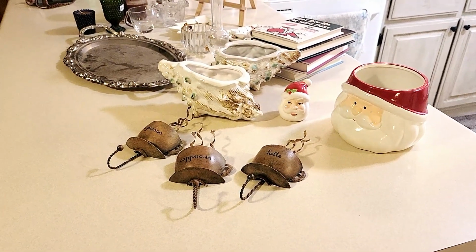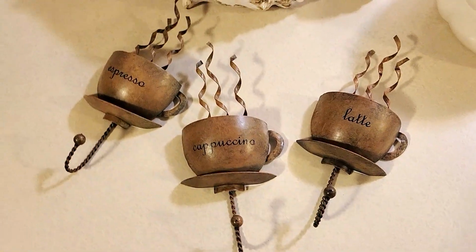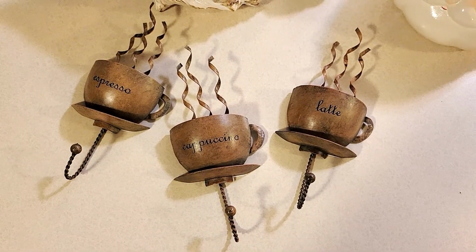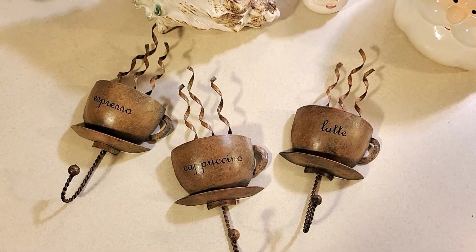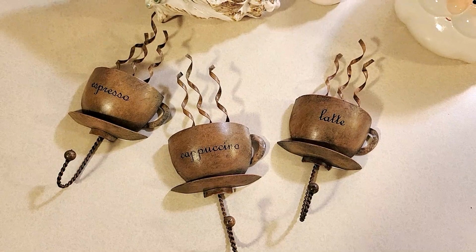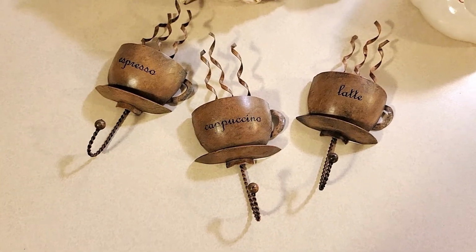Okay, so you saw most of this in my cart, but look at this cute set for any coffee bar or just in your kitchen. I thought those were super cute, and once we repaint our kitchen, I'm going to hang these up under a shelf or above a shelf, and not sure how, but I just loved them. So I'm keeping those for myself.